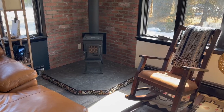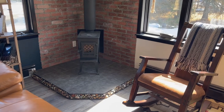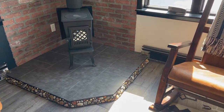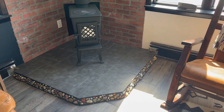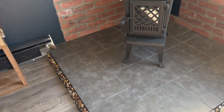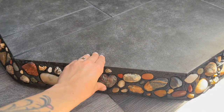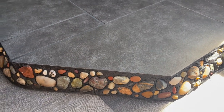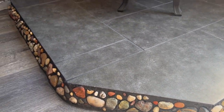All right, the hearth is complete. We finished it up last night, it set overnight, and it looks like the rocks are pretty secure, and they seem to be pretty sturdy. I will push on that a little bit. There's no budging at all, so it looks like the grout is holding firm.